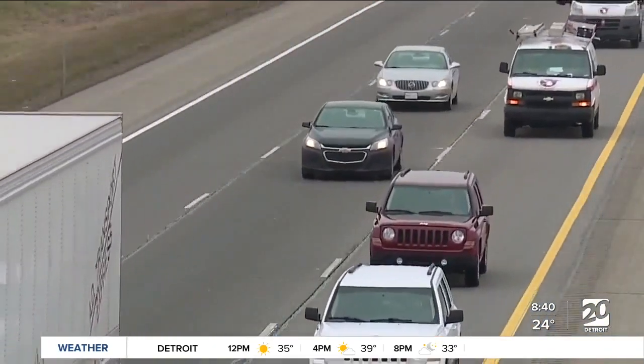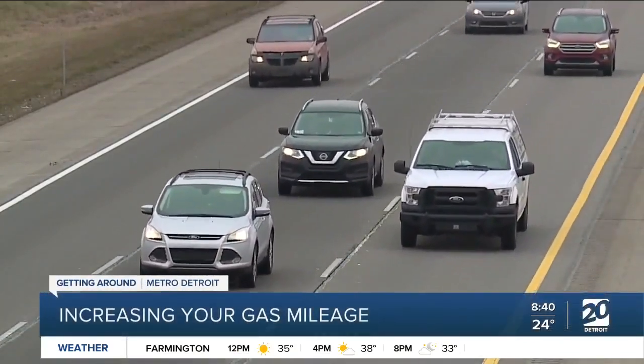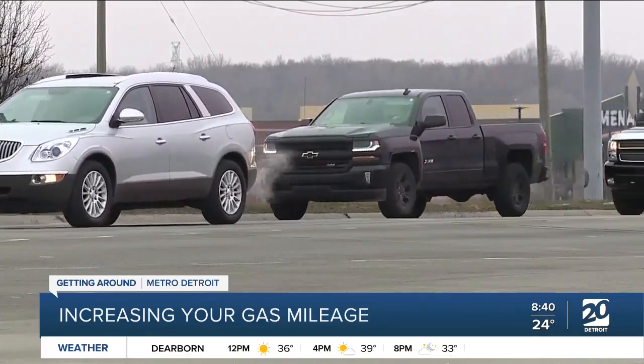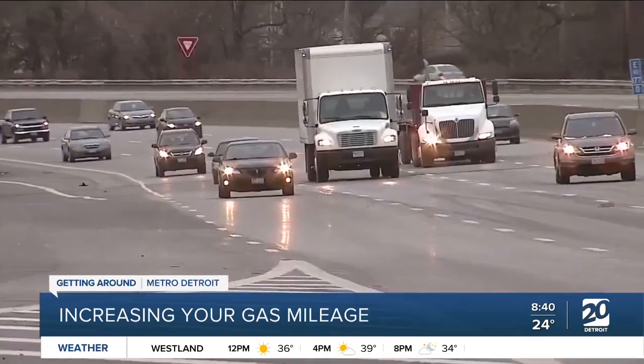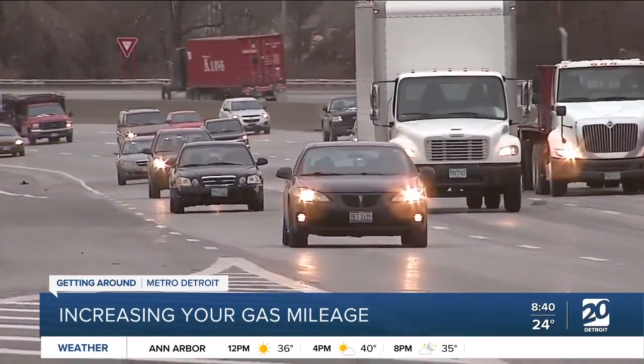Saving gas as you make your way around Metro Detroit is really important these days as we're seeing a pretty big jump at the pump. AAA Michigan says the average price for a gallon of regular unleaded is up 16 cents in just the last week as severe weather impacted refineries down along the Gulf Coast near Texas. Here was some advice on how to save a little gas and make your dollar go farther.